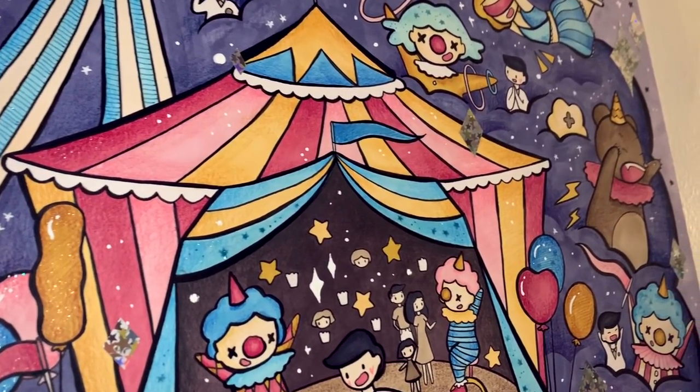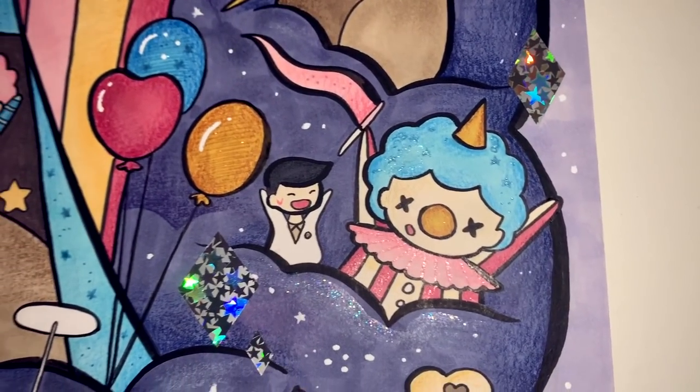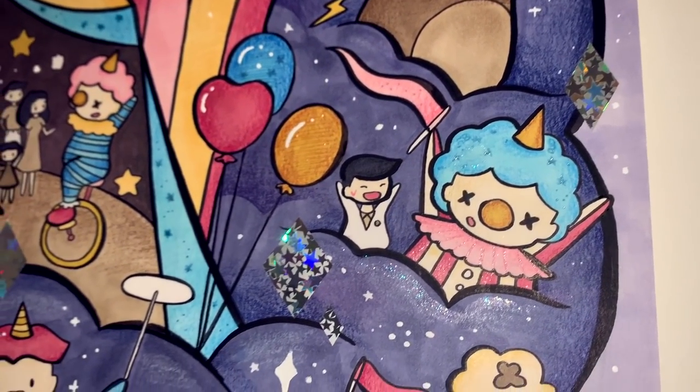And so I just kind of wanted to make this really fun and interactive piece that has a lot of colors to captivate the viewer and also express what it feels like to be in a circus, you know? Because I haven't been in a circus in a long time. I would love to go and I miss it. And I imagine this is what it would be like.